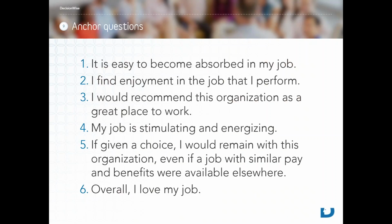And so these are what we call outcomes of engagement. Are they engaged? And those magic components we just talked about, those are inputs to engagement. If I have meaning, if I have growth opportunities, I can become engaged. But we want to measure whether or not someone is or is not.